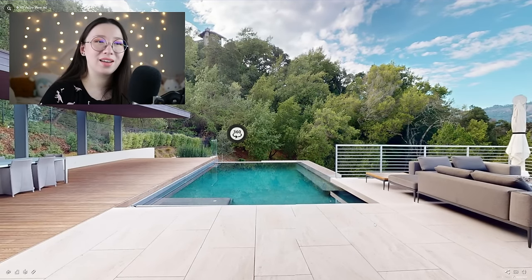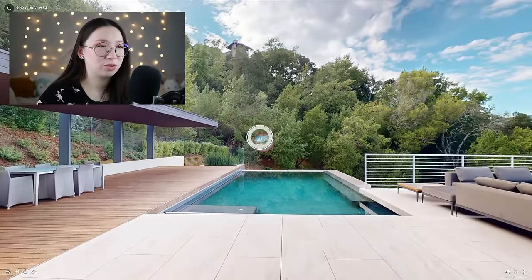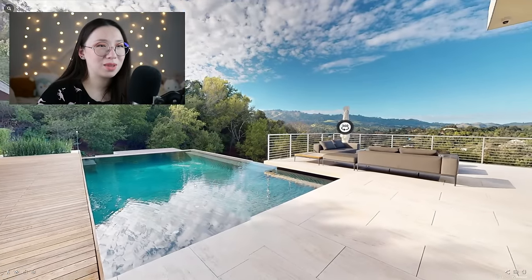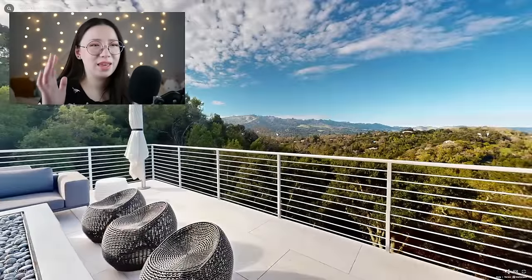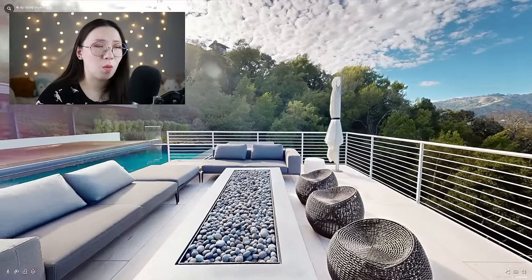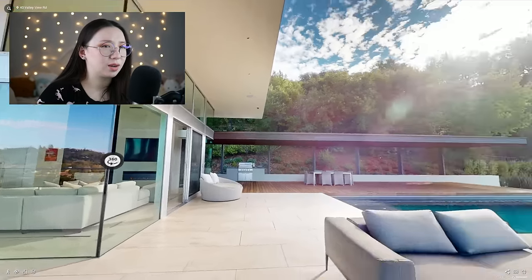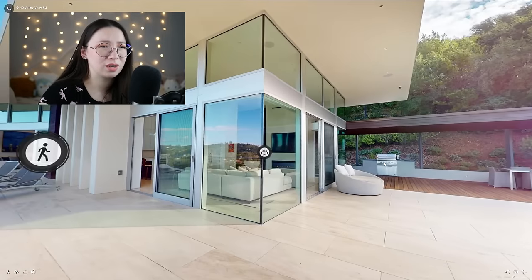So, pool area is gorgeous. It looks really, really lovely. Can you imagine hosting a party out here? Swimming with this beautiful view. And what's really nice is that there's no immediate neighbors. You can see houses off in the distance, but you could comfortably walk out here, I think, and it doesn't feel like anyone's looking down on you, so you have quite a bit of privacy. I don't know why I said privacy.